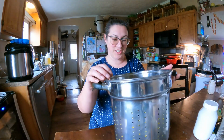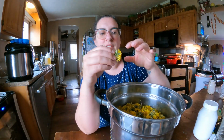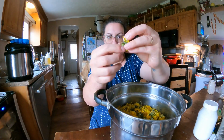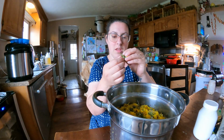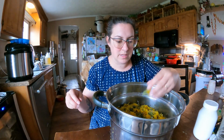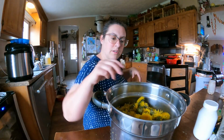So what we need to do at this point is take off the little green bits. I guess they could add kind of a bitterness to the jelly. Online, I saw people just bunching the flower in their hand and cutting off the end like that and calling it good. That seems pretty easy. People were also just using their fingers, but that seems a tiny bit fussy. So I'm gonna grab my scissors.